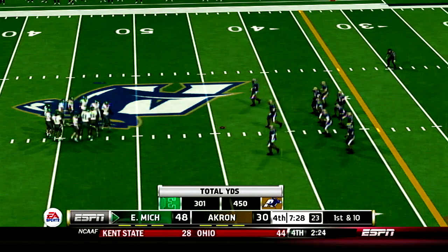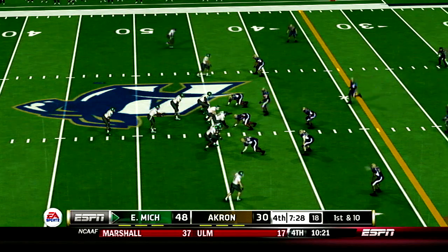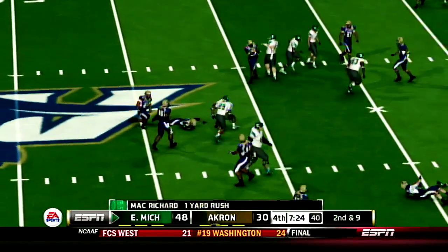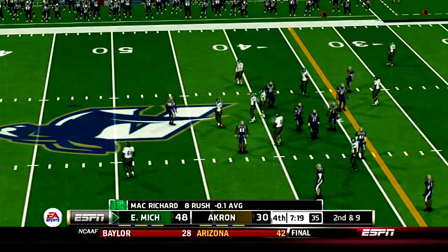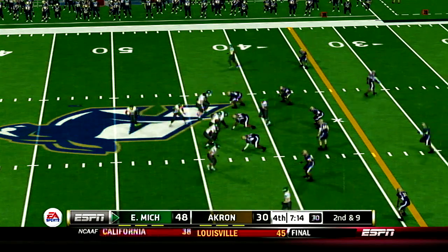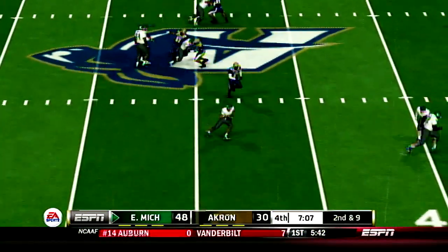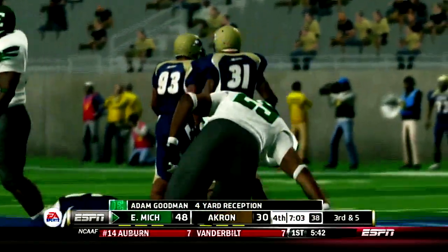Both teams are well aware that a score on this drive is going to create an almost insurmountable lead. This defense has really got to step it up and make a stop. And down he goes, around the 43-yard line. Fires out quickly to the tailback. Tackle made around the 39-yard line.